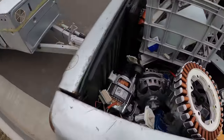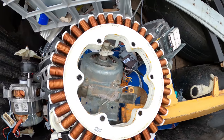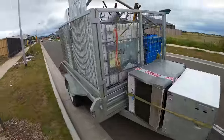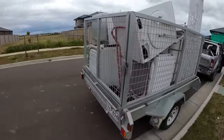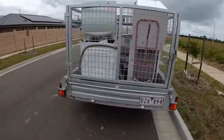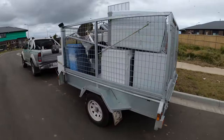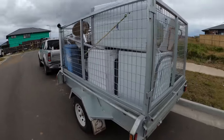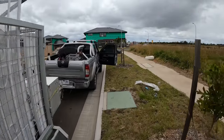Okay, scrappers, we are all done. Motors, this is what we look like. Not chock-a-block, but it's enough for a load, I'd say. Appliances are a bit boring, but better than nothing, eh? Alright, let's go to the yard.